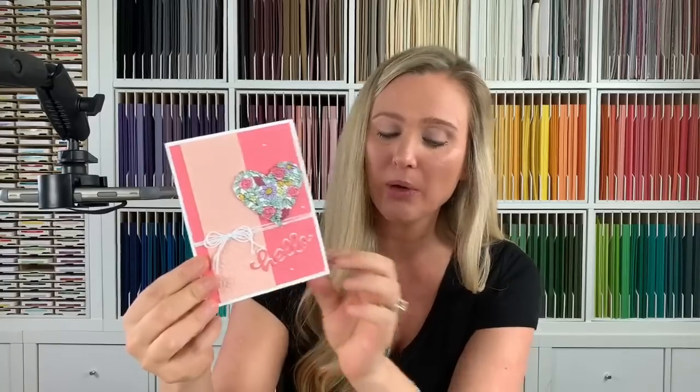Love it. And so the next one is from Sandra, and so pretty. I mean, you guys are so talented. Oh my goodness. You guys, just amazing. I love the double bow. I need to learn how to do that. So pretty. And then she did the inside, which was nice as well, right? Really nice touch.